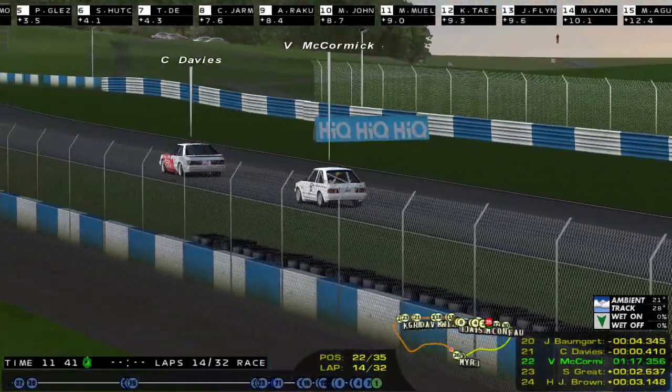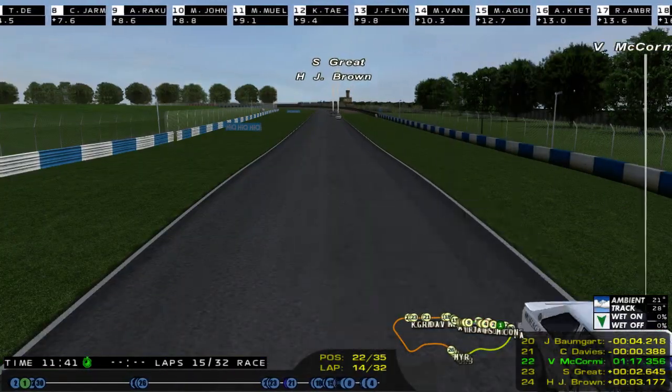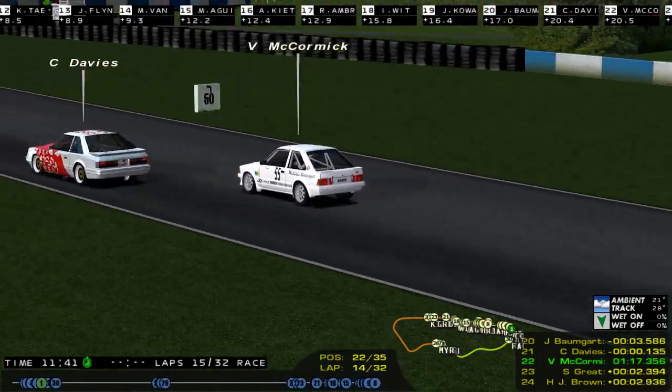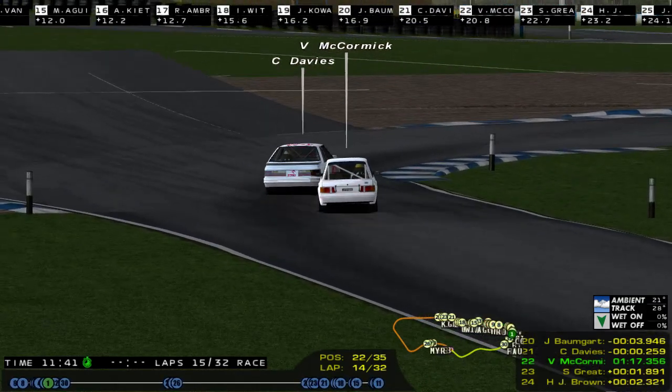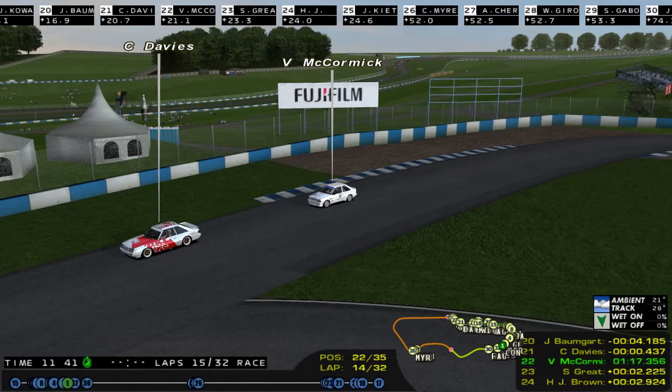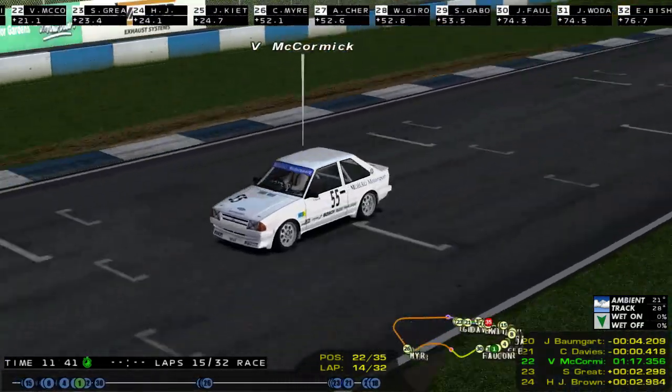Well, I love just how baby-like the escort looks. Yeah. It looks so small compared to the... oh my god, he's actually going to send it onto Davies. He's going to go for it! Down the inside! Oh! He backs out of that one, but he's going to follow him through. This is biblical scenes, okay?